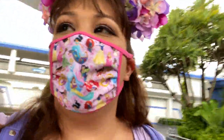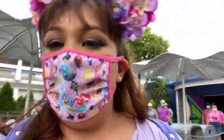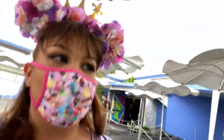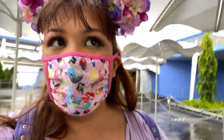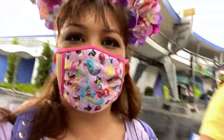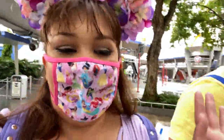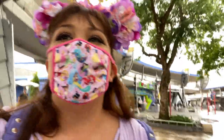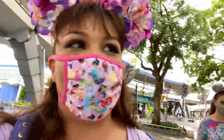Trying to figure out which way to get out of here. All right, so we're gonna head over to Space Mountain because that's the one that we were curious to see how they were gonna do social distancing. So I think after Space, that might be our last ride that I show you guys, and I'm just gonna enjoy the birthday because I haven't been to Magic Kingdom in forever, and I do love taking you guys around, but I also kind of want to enjoy it.